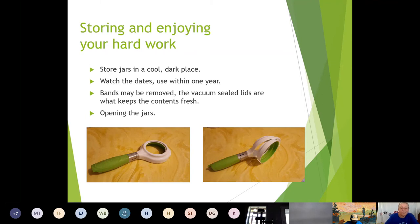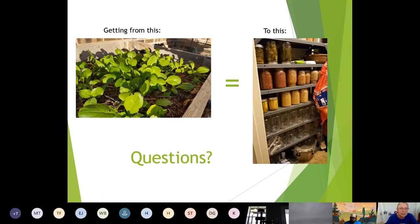All right, this little tool, I didn't have it earlier, it's a neat little tool for getting the lids off when you're ready to use your goodies. It's got a little thing on the end that you prop it up with. That kind of 2-part thing is for getting the bands off. It easily turns those little bands and gets them off. So you don't have to have this tool. It's just kind of a neat one.